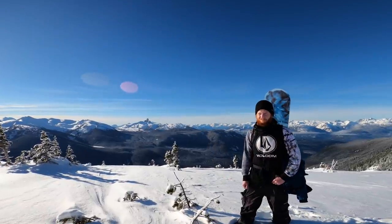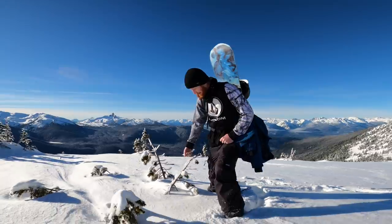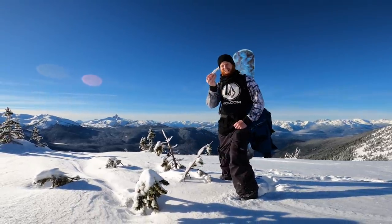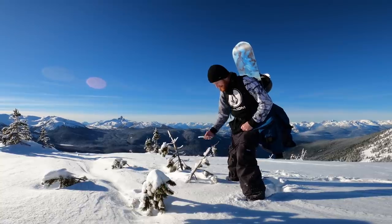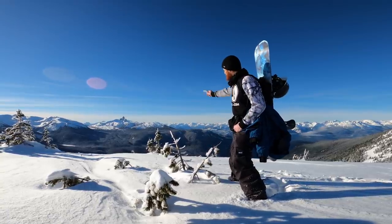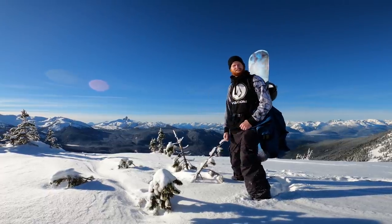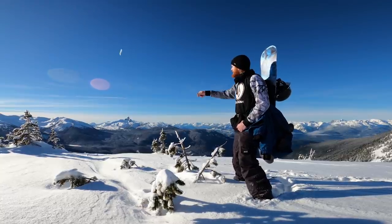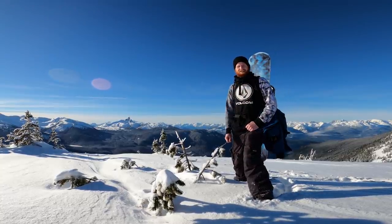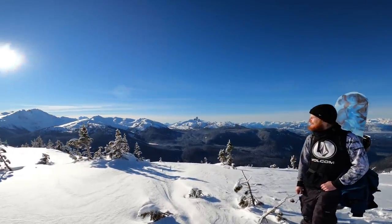Feel like I'm at the end of the world. This is cool. Had some funky precipitation up here. Yeah, we got Black Tusk. Which valley's down there? The Chequemus Valley. Chequemus Lake, just over there. And yeah. Beauty.